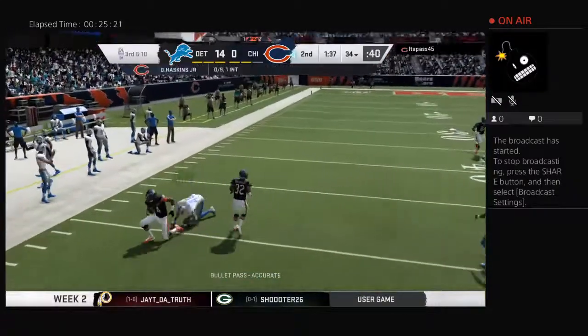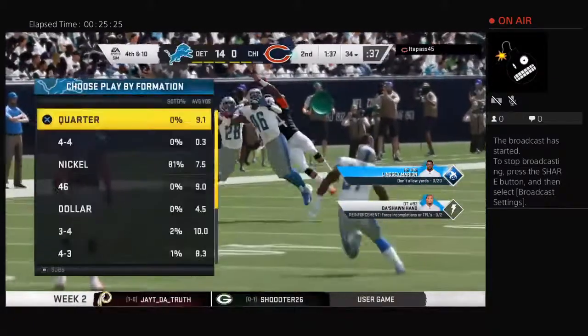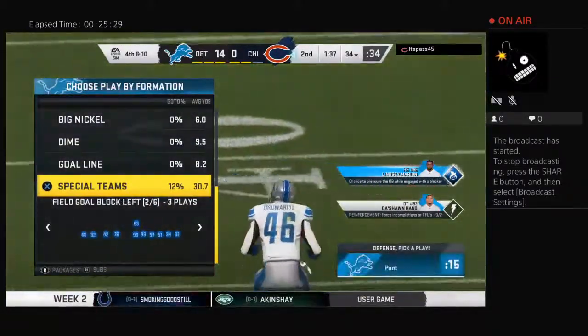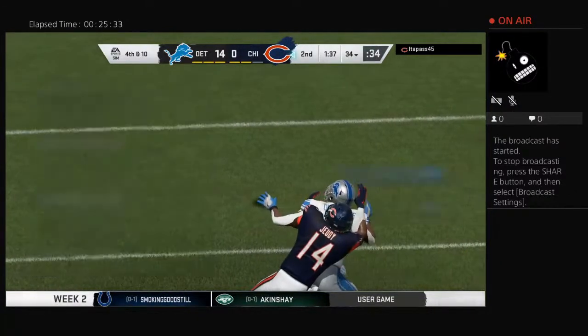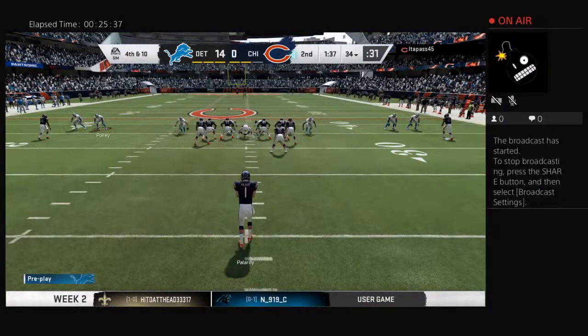And that is incomplete. Certainly looked like they were getting ready to convert there on 3rd down, but what an effort to get his hand on that one, knock it away, and brings up a 4th down decision. Here's Michael Pilardi now. He's been one of their few bright spots so far.